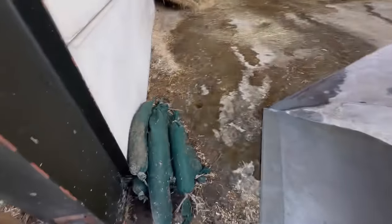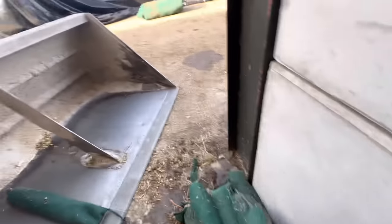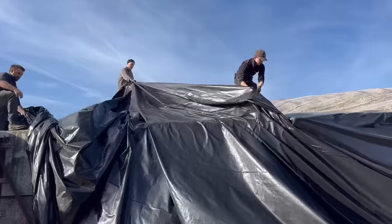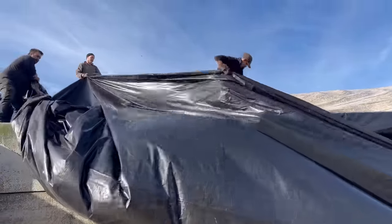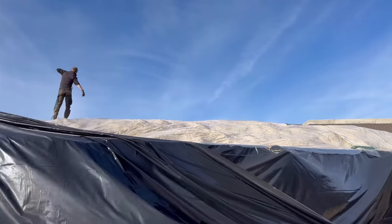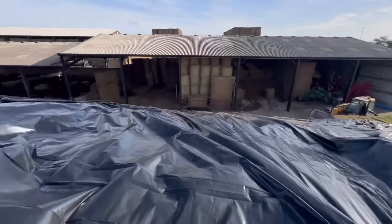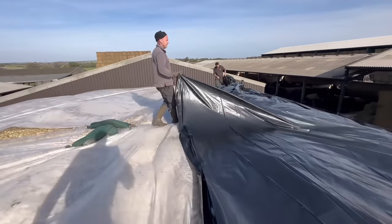I'm going to chuck some bags in the bucket so we can actually hold it down because there's a bit of wind. And even the tiniest bit, I'll take cling film away. So the black sheet's going on. Just be careful on that edge, Connor. And the cling film's already there. So this is a side sheet. So that's coming up to just past the middle.